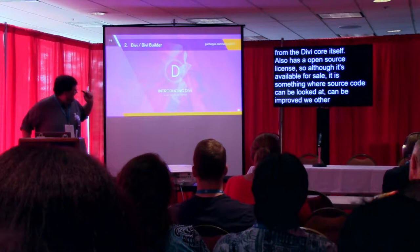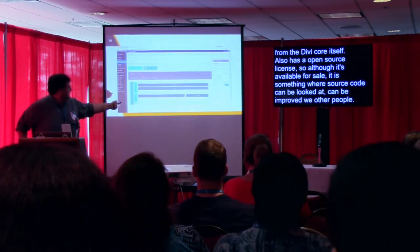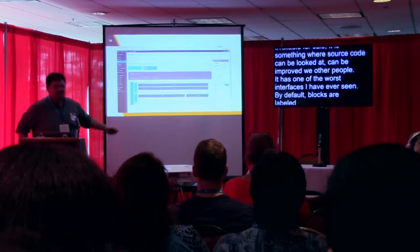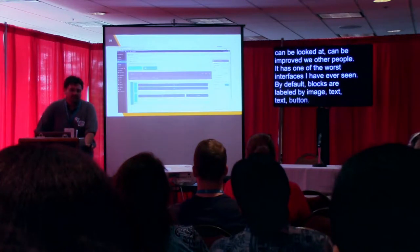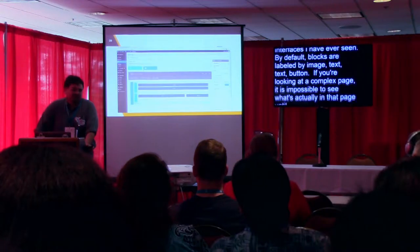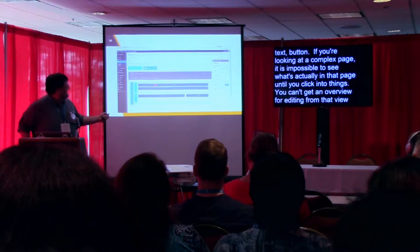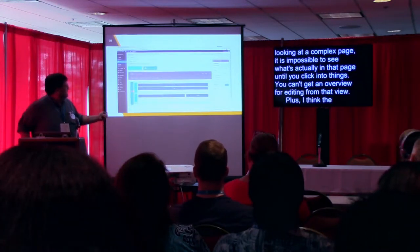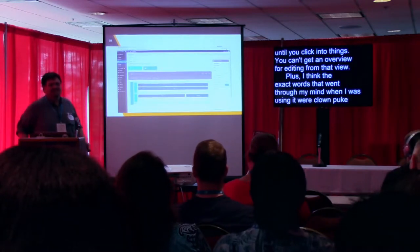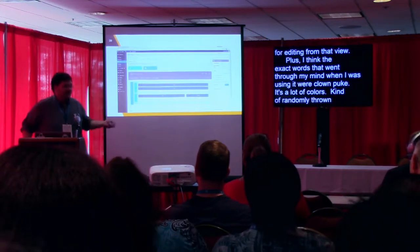It has one of the worst interfaces I've ever seen. By default, blocks are labeled as image, text, button. If you're looking at a complex page, it is almost impossible to see what's actually in that page until you click into things. You can't get an overview for editing from that view. Plus, I think the exact words that went through my mind when I was using it were clown puke. It's a lot of colors kind of randomly thrown. Yeah. These are still not terrible things.